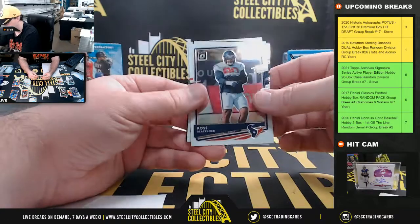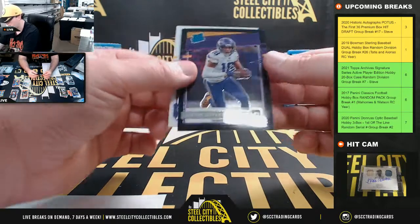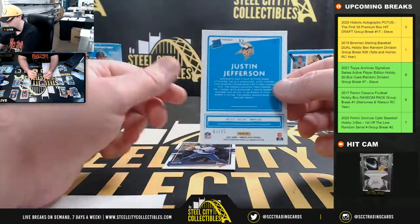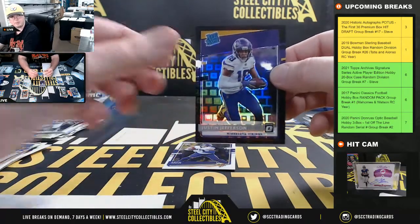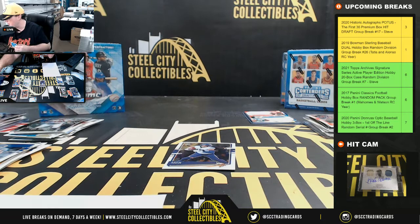And our final pack here, we have Ross Blacklock, rookie. We have a Van Jefferson, rated rookie. We have a Justin Jefferson. Looks like a black squares there, numbered 3 of 25. Justin Jefferson, nice card there.